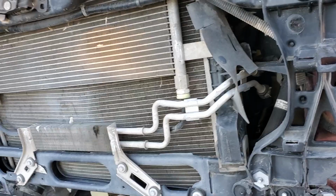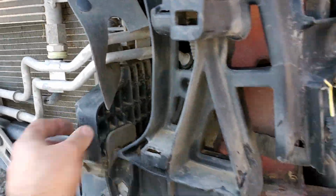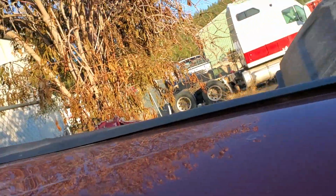Like, because of it being twisted, it actually sits on these brackets. If I were to pull this radiator out, as you can tell, the brackets aren't even broken. I mean, there's a lot of things I could use off this truck. So, as I told you guys, it's someone's pile of junk. One man's trash is another man's gold, or whatever they call it.